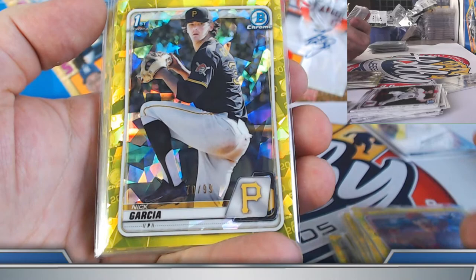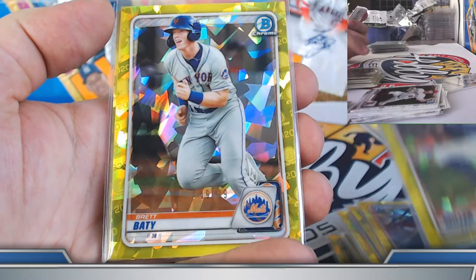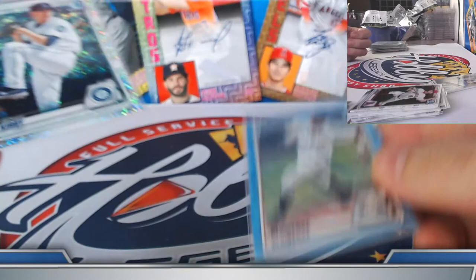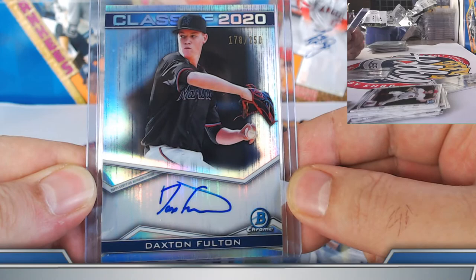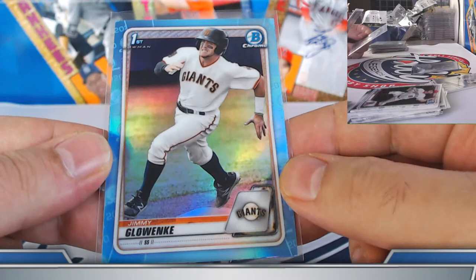So there he is. He had the orange and the yellow. Nawagu, Bobby Miller, Brett Batty, and Ian Bedell. Those were the numbered sapphires from today's break. And we did do a couple bonus packs of Bowman Draft Jumbo. The autograph, Daxton Fulton, class of 2020, numbered out of 250. A couple of chrome parallels, sparkle refractor, you only see 3 or 4 of these per case, George Kirby, and sky blue refractor, Jimmy G.